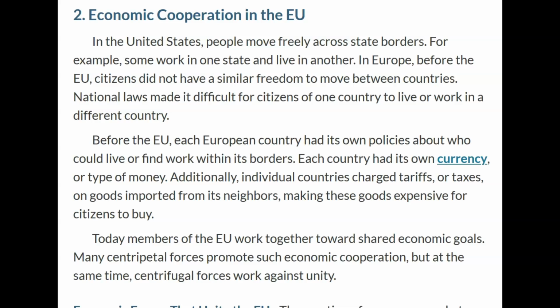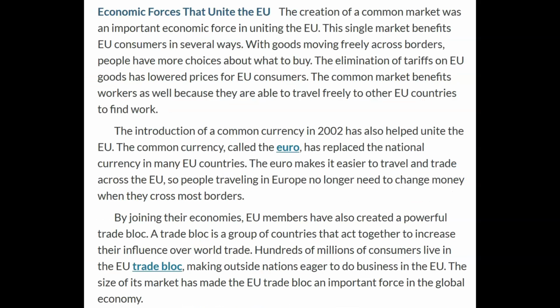Many centripetal forces promote such economic cooperation, but at the same time, centrifugal forces work against unity. The creation of a common market was an important economic force and united the European Union. This single market benefits EU consumers in several ways. With goods moving freely across borders, people have more choices about what to buy. The elimination of tariffs on European Union goods has lowered prices for EU consumers.